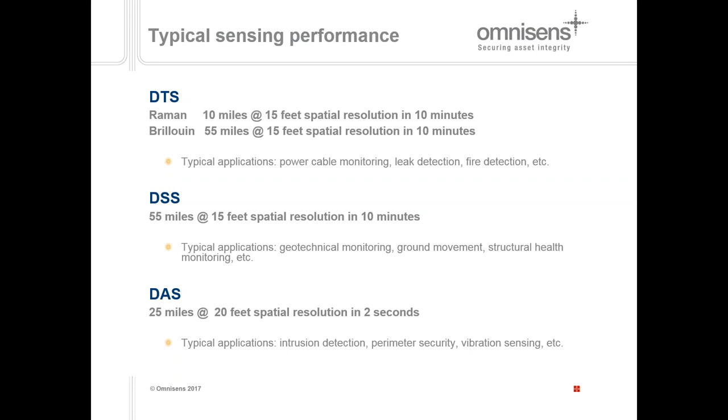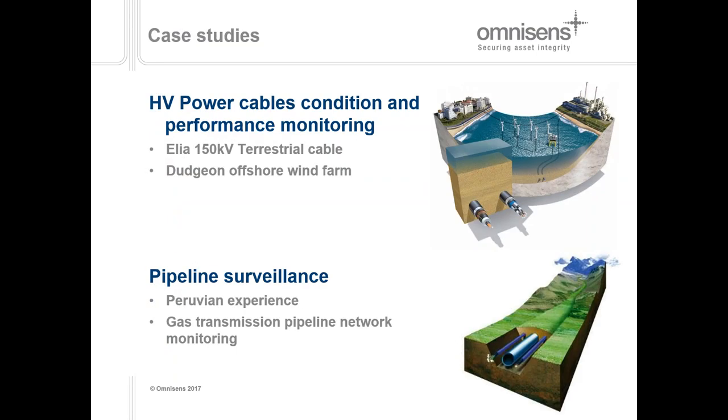So having said that as an introduction, I'd now like to go through some examples of projects that we've been involved in to highlight the use of fiber optic sensing in real applications and also address some of the benefits that we find using this kind of technology. We're going to do two things. We're going to look at high voltage power cable condition and performance monitoring, and then pipeline surveillance in a second phase. So let me hand over to you, Baz, for the first case study.